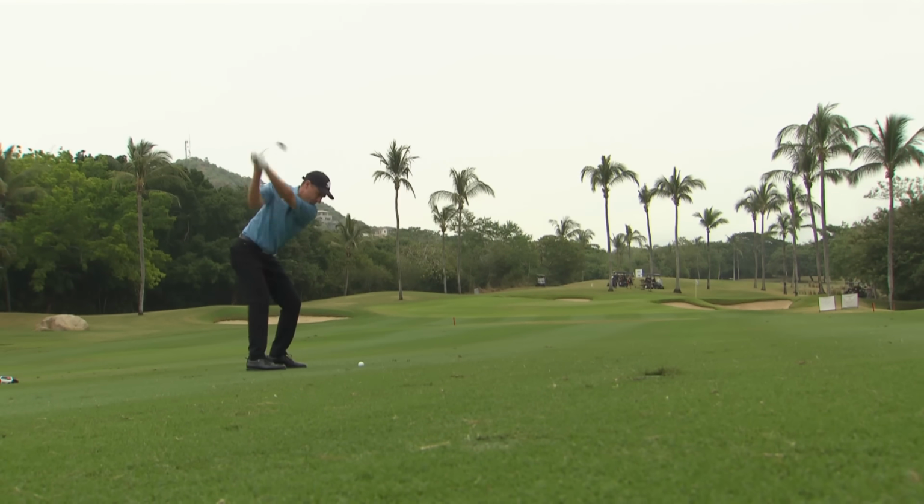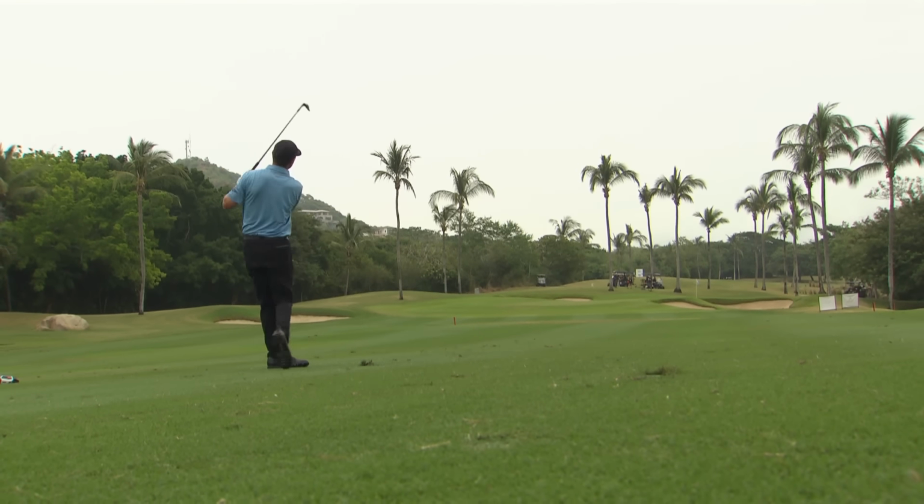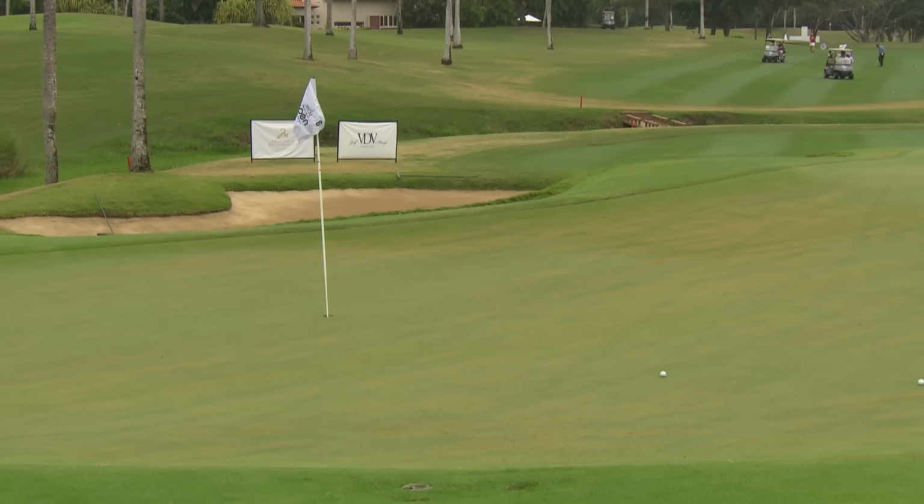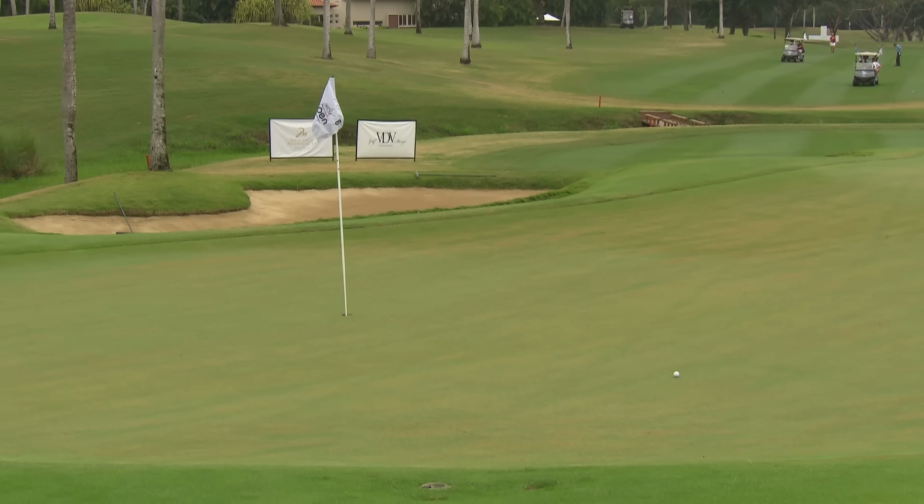Stephen Alker moving to 13 under par, second last week in the Champions Tour finale in Phoenix. Alker birdied the 2nd and 4th, but didn't make the most of this opportunity at the 6th.